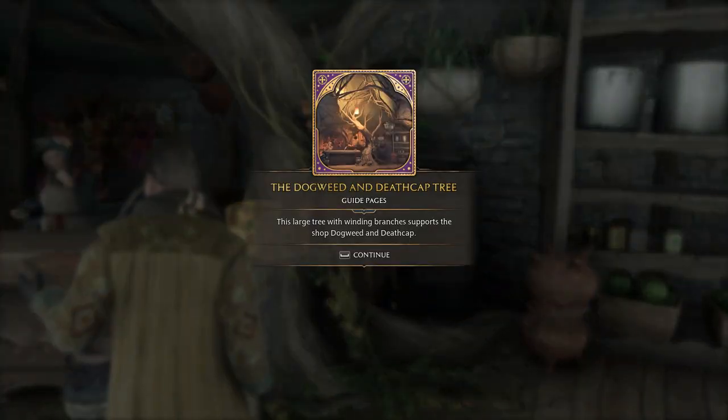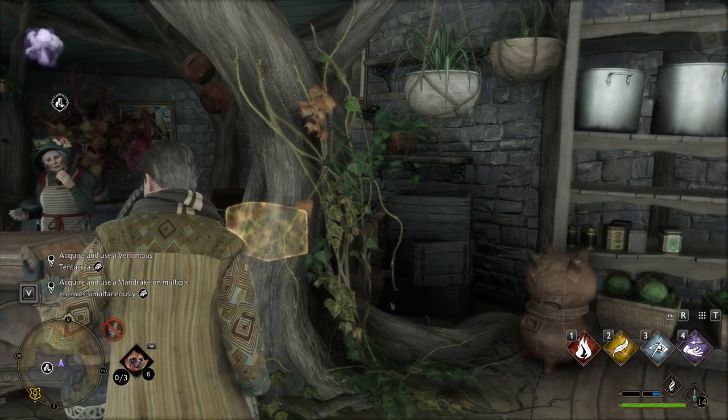The dogweed and death cap tree. This large tree with winding branches supports the dogweed and death cap. Cool.